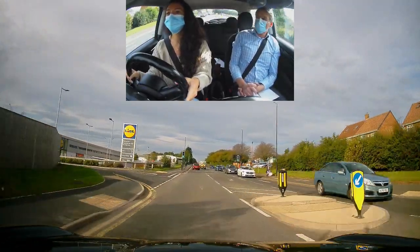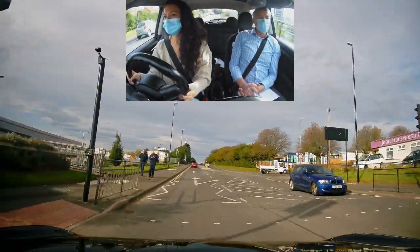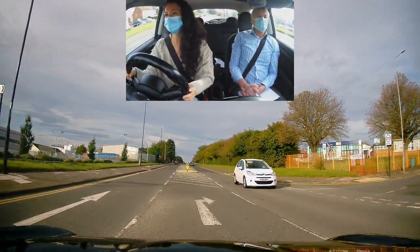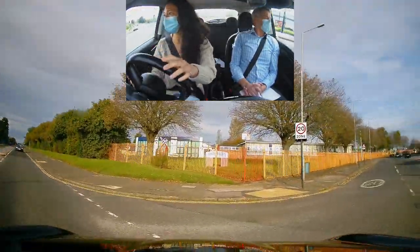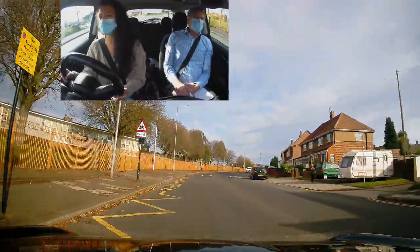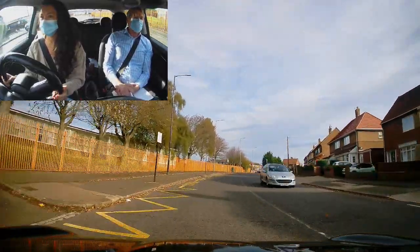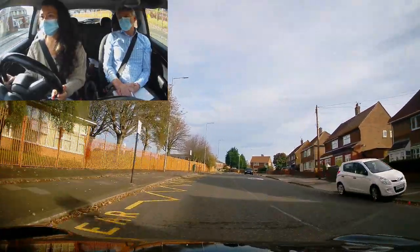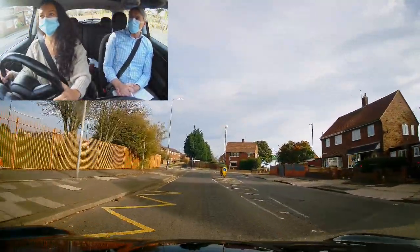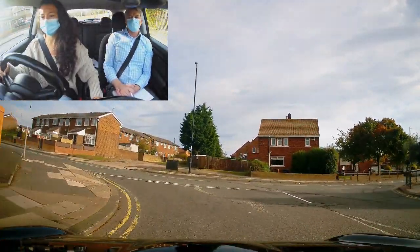After 100 yards, turn right, Radlett Road. At the end of the road, turn left, Red Hill Road, then take the third left. Turn left, then take the third left.